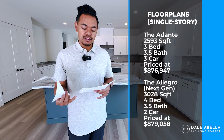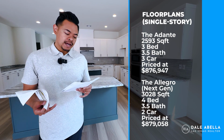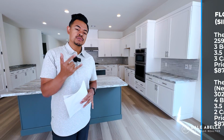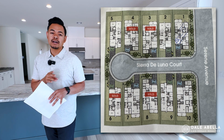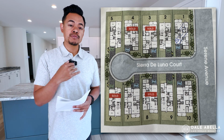Now, this community offers two different floor plans, which I will show you guys. So they offer the Adante and the Allegro. The Allegro has an option to be a next gen suite. They did sell half their lots here. There are two lots remaining, lots 5 and 10, which you could build from the ground up. And you have lots 2, 7, 9, which are all quick move-in homes, so that means all the options were selected. The prices of these homes are going to range from about mid 800s up as high as low 900s.